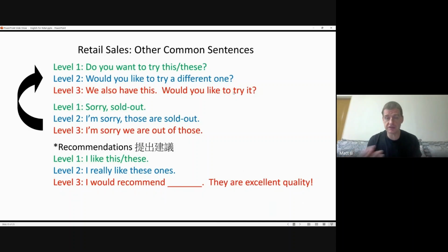Okay, so let's look at a few other things that you might hear or people might ask you. Do you want to try this? Do you want to try these? Okay, so we kind of did that before. But level 2, maybe they look at one and you want to show them different ones. So you say, would you like to try a different one? Now that's a little bit more for food. If it's a product like toys or pillows or things like that, bedding, you could say, would you like to see a different one?